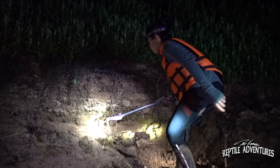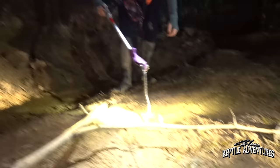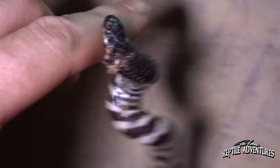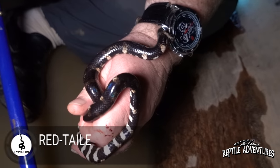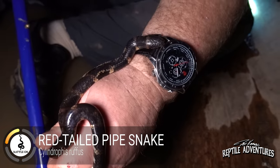Yeah, that's a pipe. That's a pipe snake. This was another Thai target species. He's not gonna bite you, Apple. Don't worry about that. So this is a pipe snake. These are very closely related to the sunbeam snake that we saw earlier.